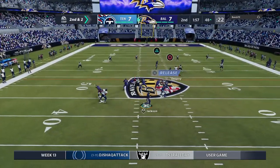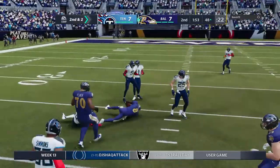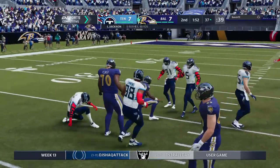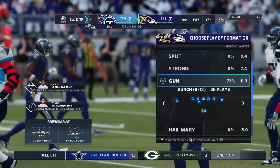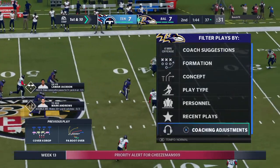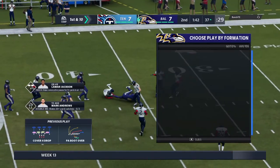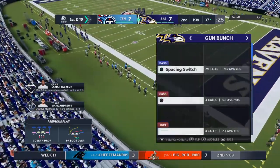Looking to throw again on 2nd down. Jackson flushed to his right. And he is tackled inside the 40, not quite to the 35. Nothing open downfield. He keeps it himself for 11 and a 1st down. Offensively, they liked their situation, so they tried to take a shot downfield, but no one was open. So it was tuck it in run time, and he picks up a 1st down.